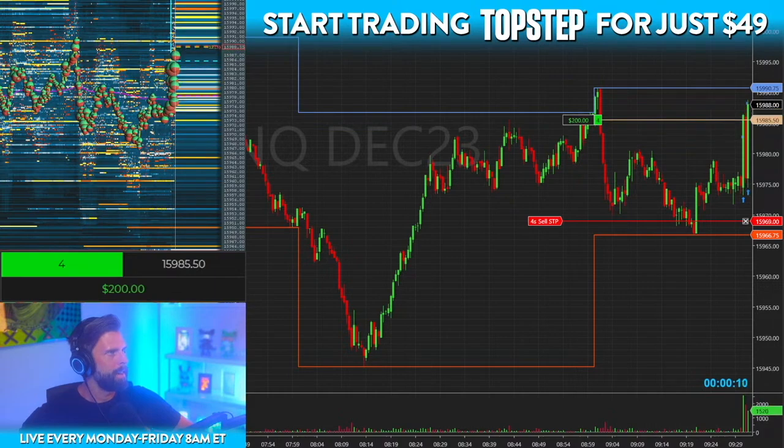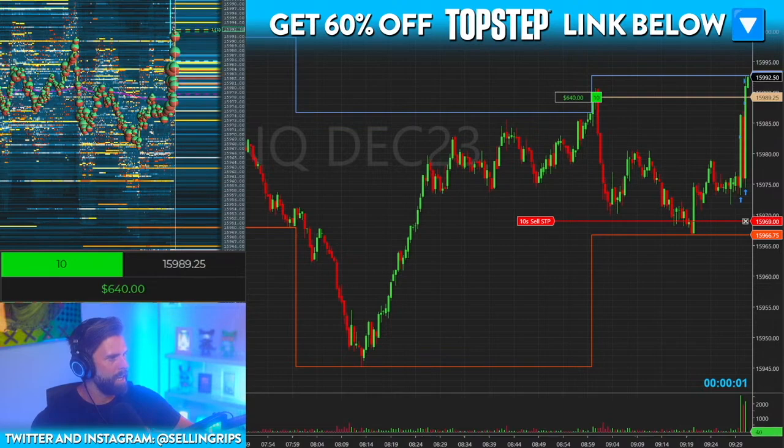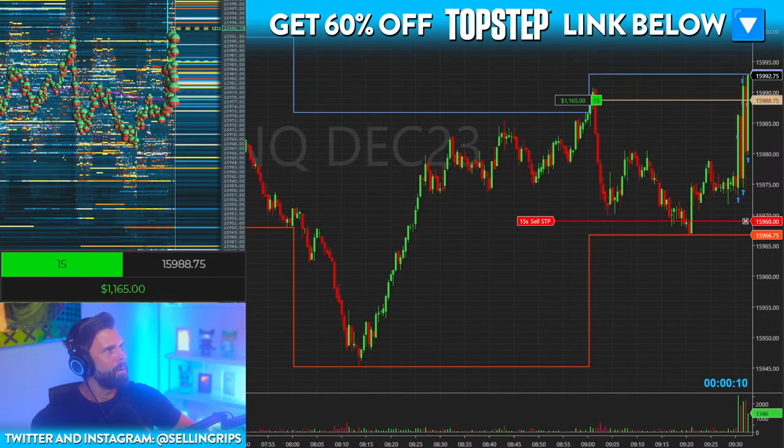All right, I'm going to add into that there. See if we get this push above 90. Adding into that for this squeeze above 90 now. We're still holding 87. Adding into that full size. Watching for this push back above 90. Can we hold above 90?